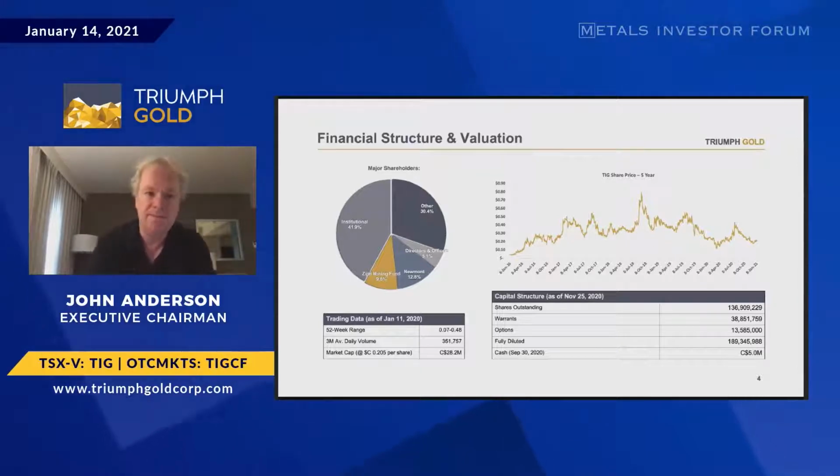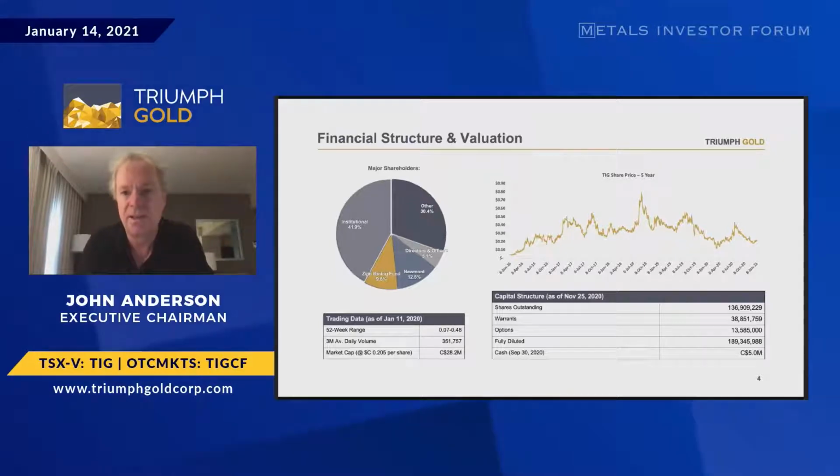Major shareholders. Newmont's our largest shareholder. They've got just under 13% of the company, and then Zijin Mining Fund out of Beijing has 10%. Institutions, we have various institutions throughout Europe and the States, including Palisades Capital, which has about 9.5%. Gold 2000 is still a significant shareholder, as well as Bridgeport Capital and some others.